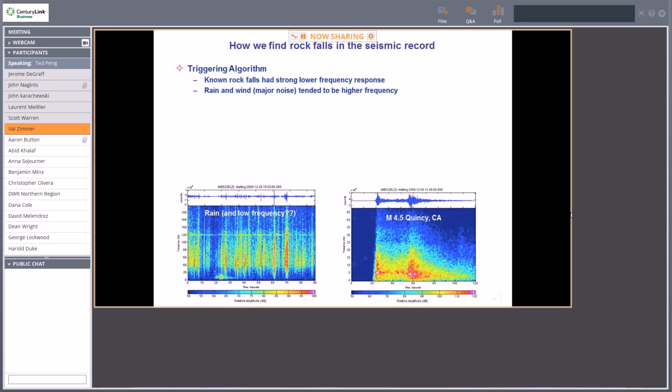And you can see the earthquake is also lighting up around 5 hertz, as opposed to the rain, which had a lot of energy at 60 or 80 hertz, very different sorts of frequencies. And so that was part of how we were able to distinguish different types of events.